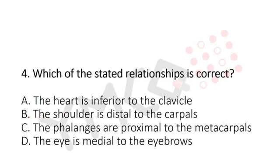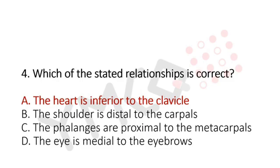Now let's move to question number 4. Which of the stated relationships is correct? Option A, the heart is inferior to the clavicle. Option B, shoulder is distal to the carpal. Option C, phalanges are proximal to the metacarpals. Option D, eye is medial to the eyebrows. And the answer is option A, the heart is inferior to the clavicle.